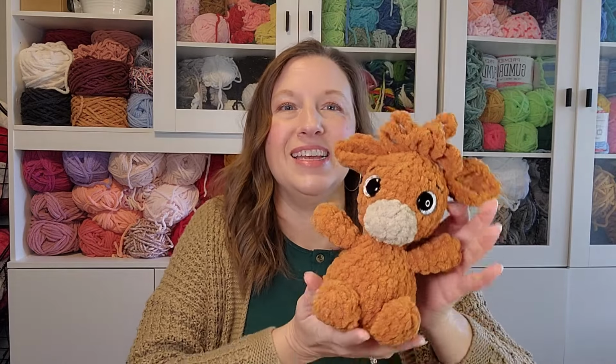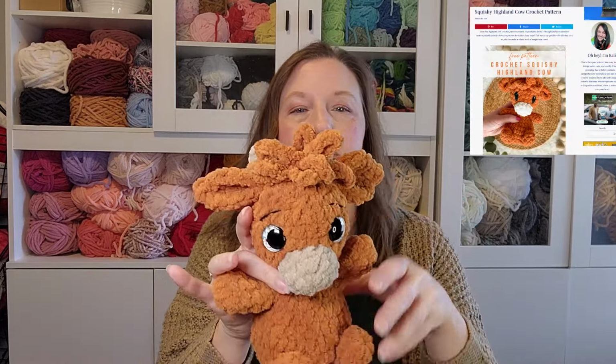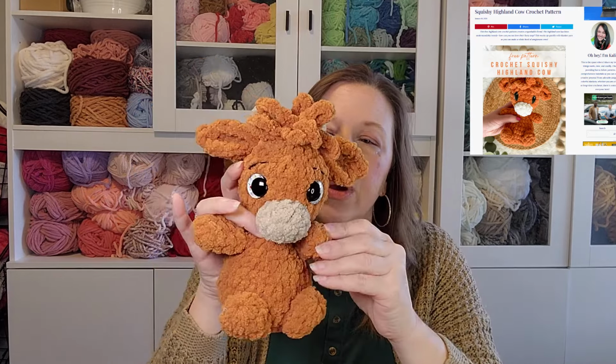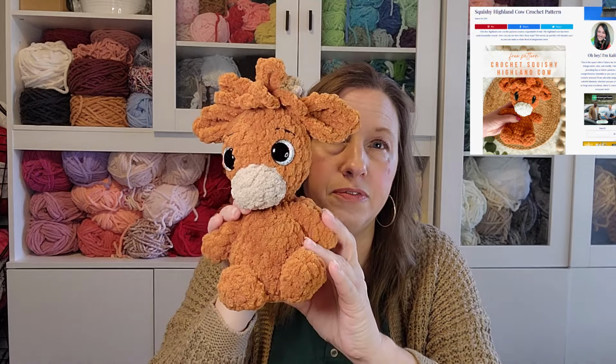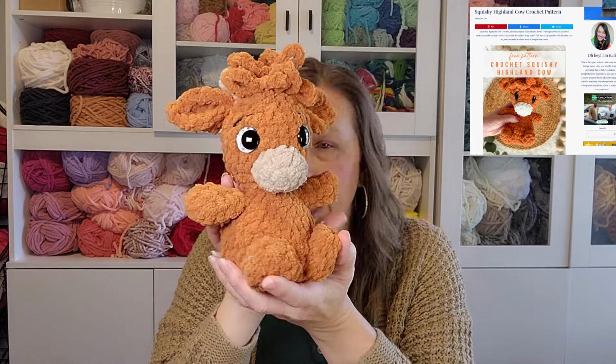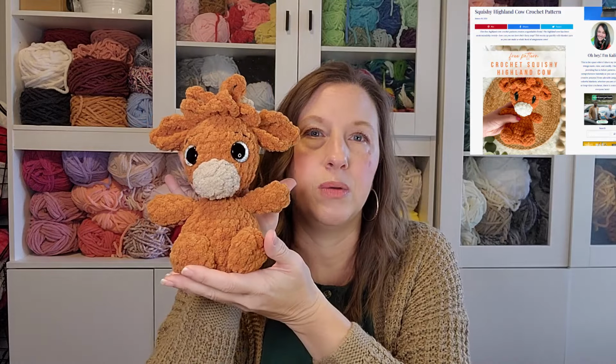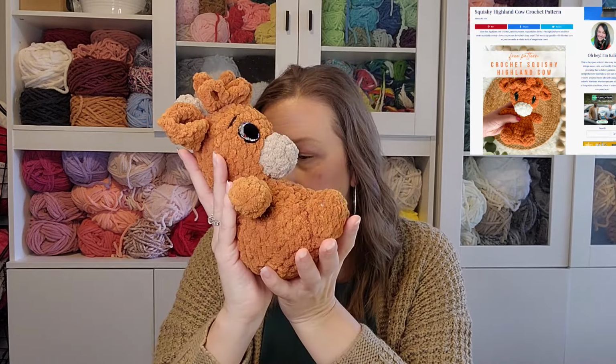Last one is this cute little Highland Cow by the Friendly Red Fox. So this guy is a free pattern, believe it or not. I got it off of her blog. The Friendly Red Fox has a blog full of free patterns. So I went there. Sitting cow, pattern clarity, great. I had zero issues reading this pattern. It was very clear. As far as the outcome, I think it is adorable.